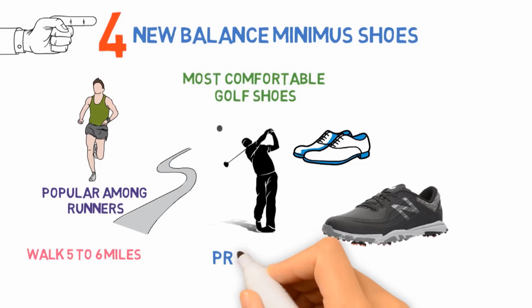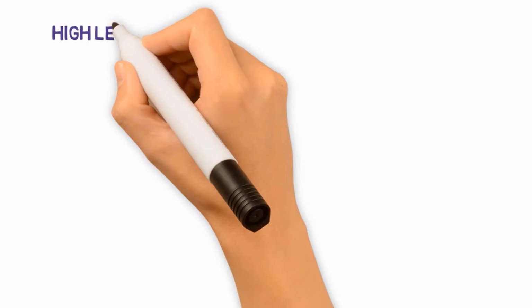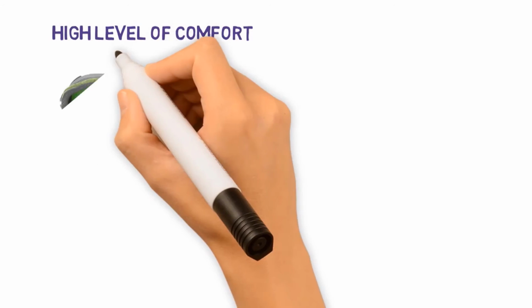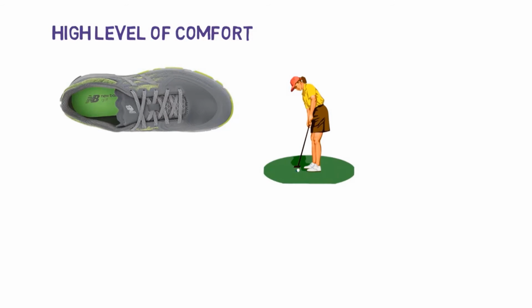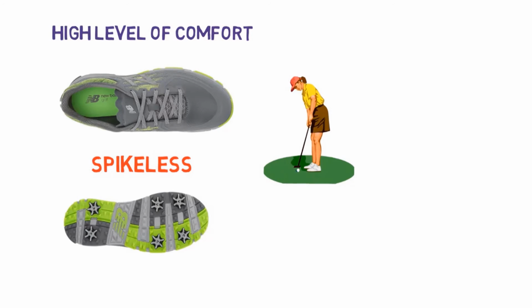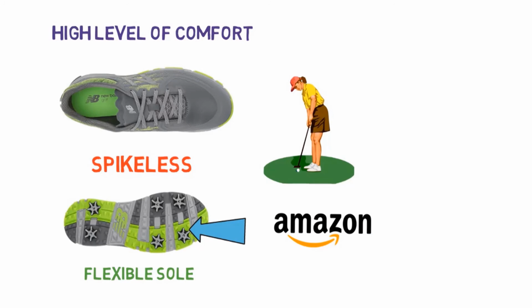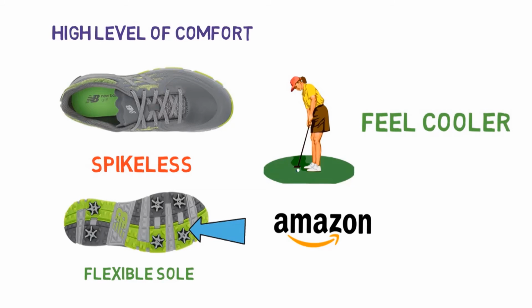After all, the company already has proven its ability to create comfortable running shoes that are designed for going the distance in comfort. Independent Golf Reviews says the Minimus shoes give you a high level of comfort as they balance the foot strike between your heel and toe almost perfectly, matching what you'd feel with bare feet. The Minimus is a spikeless golf shoe, and New Balance's designers took advantage of that by creating a flexible sole that further contributes to the comfort of the shoe. The flexible sole means that these shoes don't require a break-in period, according to Amazon reviewer Gerald Keane. New Balance's golf shoes will help your feet feel cooler as you're playing, Golf Trips says, thanks to the Ortholite insole that wicks moisture away.